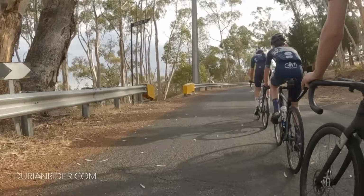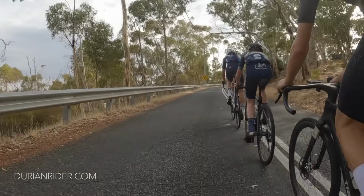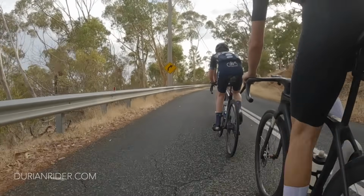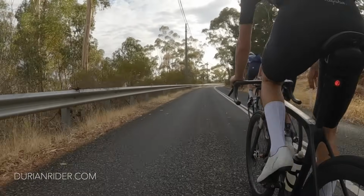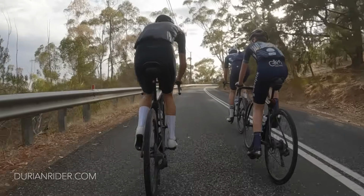Because I can see every rider. I'm sitting on the last wheel, almost last wheel. I think Dean's still behind me. So I can keep an eye on the riders. If there's an attack, I can sort of cover it. So tactically, this is the best spot to be when it's a small group of riders on a relatively fast hill. Being at the back is good because you can see the riders' moves and you can sort of see their body language, etc.